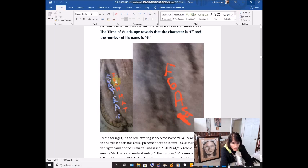And so here, on the other side, I point out the letter F, 6, A, H, and then a sideways M, and then a letter A and a T, and it makes the name AHMAT. And we know in Revelation, if you look at chapter 13, the beast of the sea, which is on the Tilma of Guadalupe, the Hydra, that the Antichrist will be known by the letter of his name, or the character of his name. So the letter will be F and the number will be 6. That's for certain. The first letter of the Antichrist's name will be F, and his number is 6. This is what the Tilma of Guadalupe is warning us. Our Lady of Guadalupe is warning us.